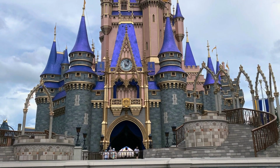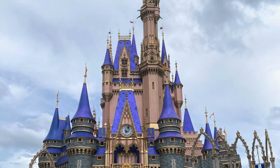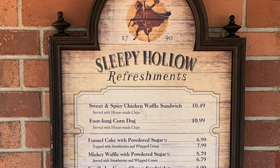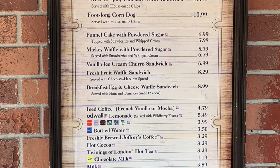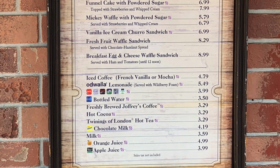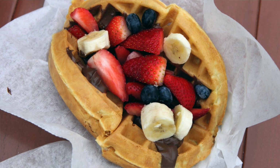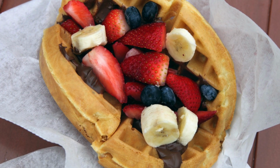The quick service entrees available include a sweet and spicy chicken waffle, a fresh fruit waffle sandwich, and a chocolate hazelnut spread. And a few snack items, including the classic funnel cake dusted with icing sugar, and my favourite, the strawberries and cream waffle. Entrees range between $6 to $11, and when the Disney Dining Plan is available, you can use your snack credits. This is especially good on the breakfast items.